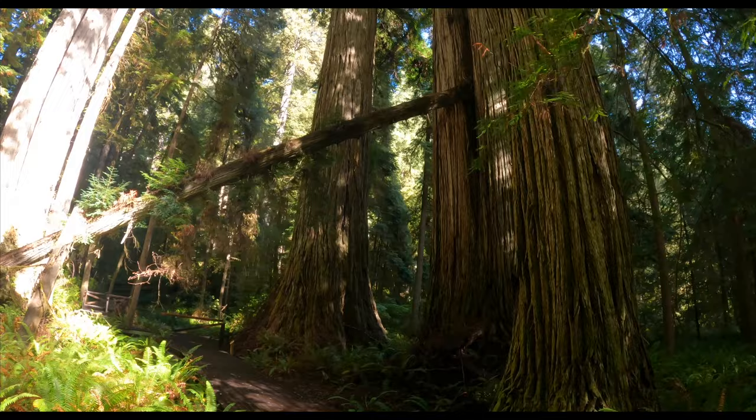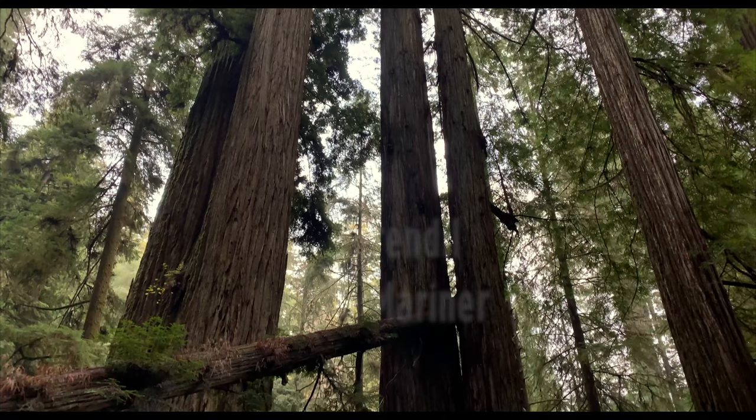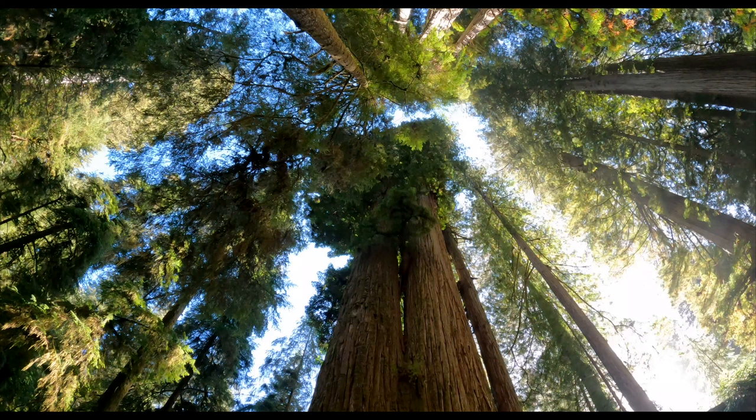Approaching the end of the trail, we find the last three Titans and the trees that caught my attention in the first place. Those of you who know me know that I love Tolkien's work, and here, behold, Eärendil the Mariner, also known as the Evening Star, and to the right, we have his beloved, Elwing the White, mother and father of Elrond and Elros. And to the left, we have the Screaming Titans. Also a pretty cool tree.